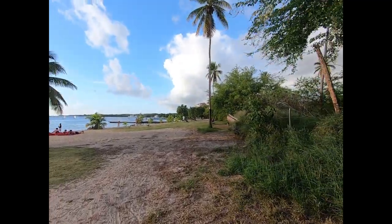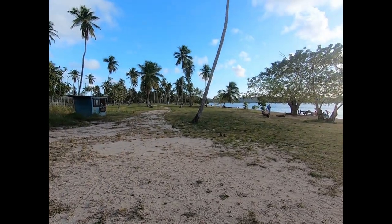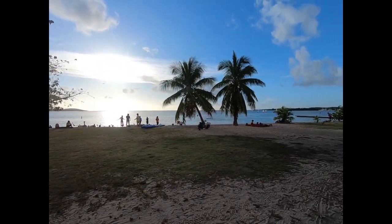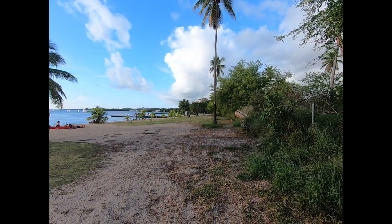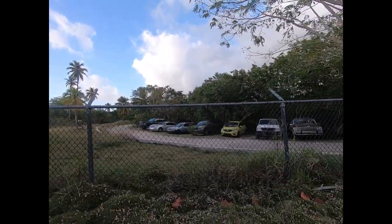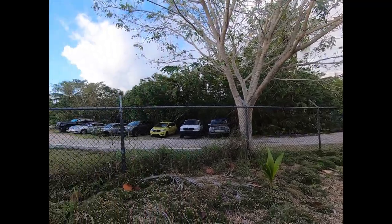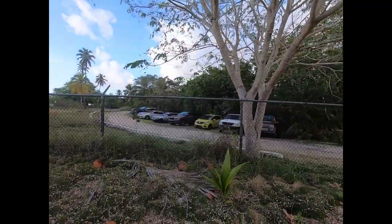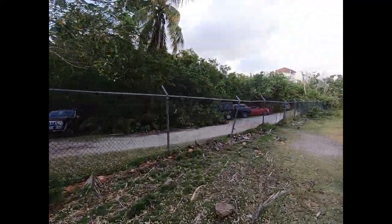This is just right on the edge of the Balneario. Yeah, really nice. And here, just on the other side of the fence of the Balneario, people come, they park, and they go to the beach area that I just showed you, which is really, really nice. So they save you $4 for your entry fee here.